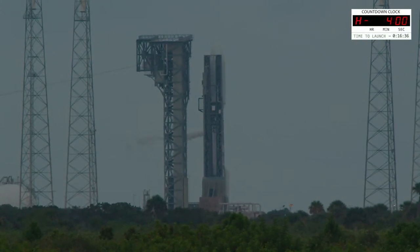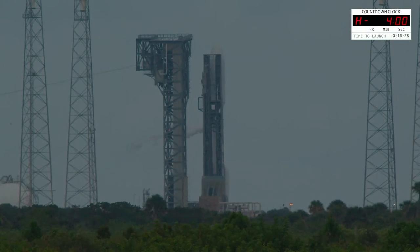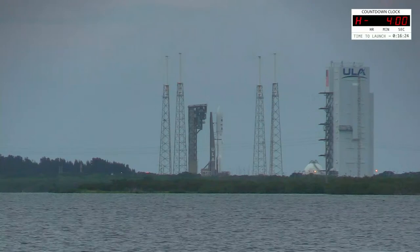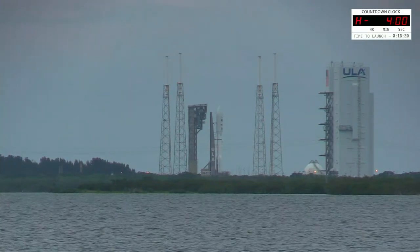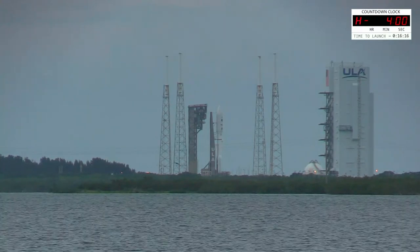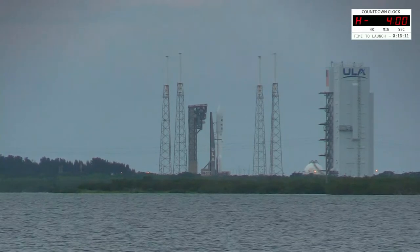The clock you're seeing on the upper right continues to show the clock holding at T-minus 4 minutes. This is a built-in hold that the countdown entered more than an hour ago. Below that, the time to launch clock is the clock ticking toward the target launch time for the Atlas V at 7:15 p.m. Eastern Time or 23:15 UTC. That's now 16 minutes and 11 seconds away.